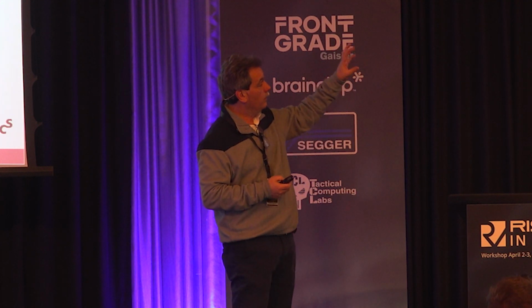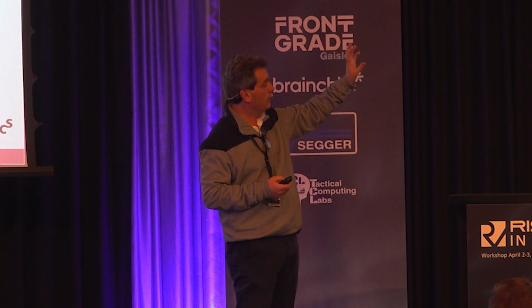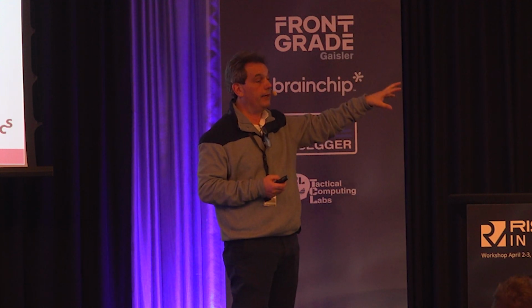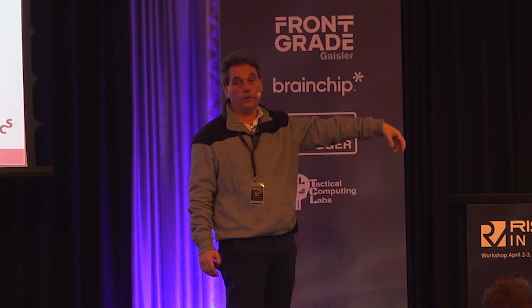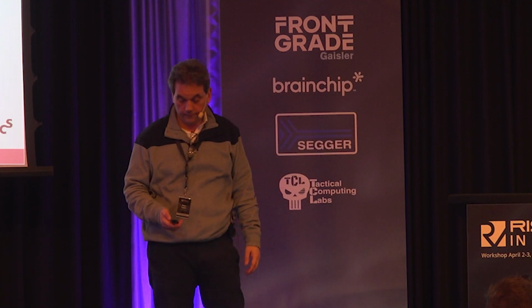So the core with the SDK, if you don't like our ONNX, you can program this thing on your own. Or if you just want this thing to run AI, you don't have to be bothered with anything. You install ONNX on the host machine, and you run it there.